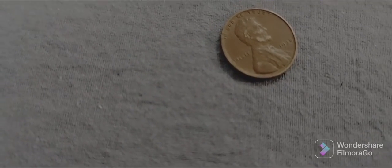1958, Denver. Roll 47, and we have another one. Let's see if I can get you to see the date on this. 1935, Philadelphia. Same roll, wheat penny number 23 for box 3. See if we can get a close-up of this, and it is a 44 Denver. Unfortunately, the crud is just not letting it show through, but we'll be back.